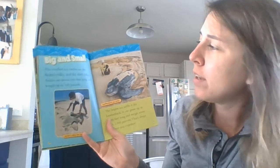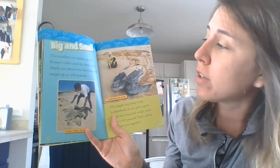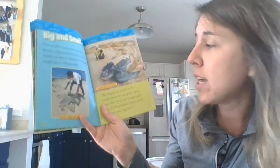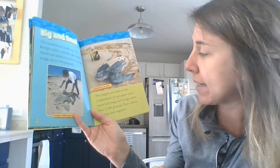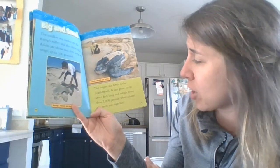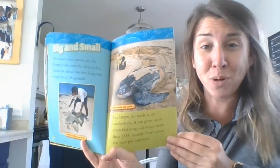Big and small. The smallest sea turtles are the Kemp's Ridley and the Olive Ridley. Adults are about 2 feet long and weigh up to 100 pounds. The largest sea turtle is the leatherback. It can grow up to 7 feet long and weigh more than 2,000 pounds. That's about 10 men put together.